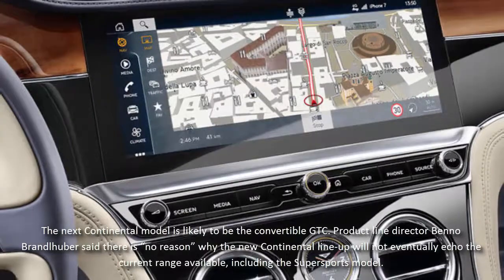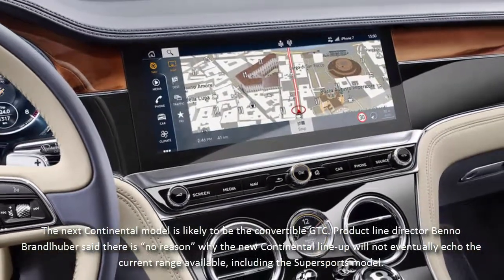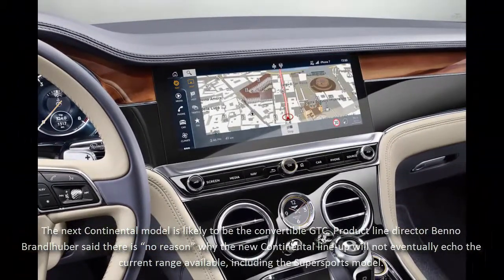The next Continental model is likely to be the convertible GTC. Product line director Benno Brandleuber said there is no reason why the new Continental lineup will not eventually echo the current range available, including the Super Sports model.